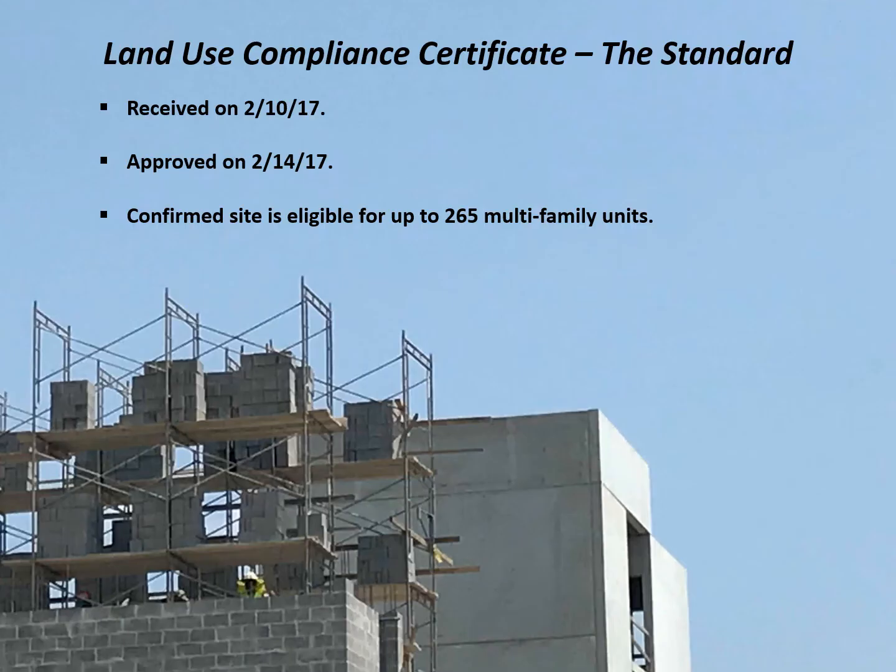The land use compliance certificate for the standard was issued in 4 days and confirmed that the site is eligible for up to 265 multifamily student housing units.